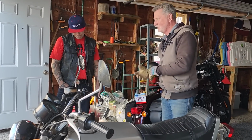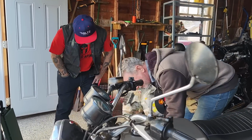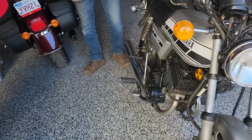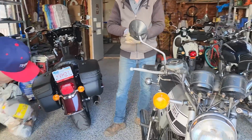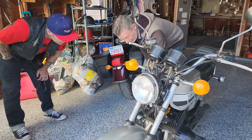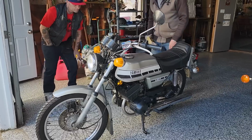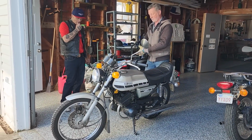When I bought it, I didn't know, because they had spot welded. You can see right here, it was spot welded. I had to break that off to get the side cover off, to fix the clutch. But you could probably get that axle or that shaft, probably machine it if you really wanted to, to get it back in.